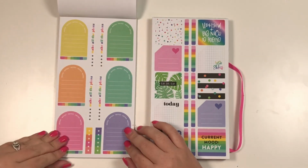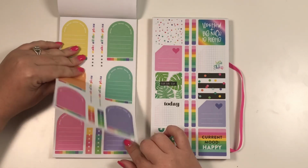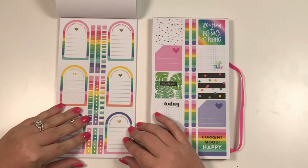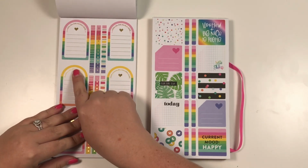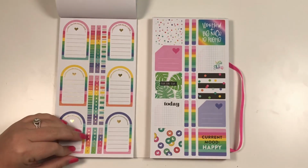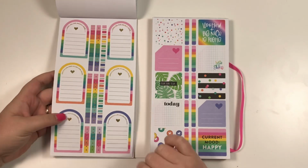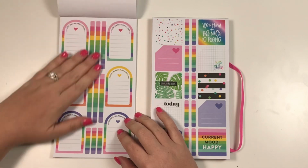Okay, I like these box stickers. You get two of these. These are gold foil. It says, happy plans, happy plans, happy plans. Look on the bright side. And you got this planner, babe. This has gold foil. This does not have gold foil.